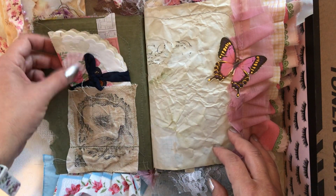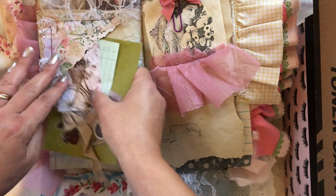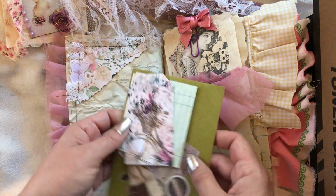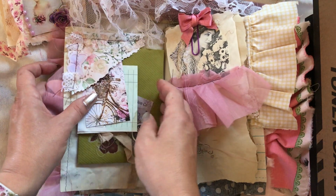Pocket with these vintage doilies, and I made them into a booklet. There's a corner tuck spot with a fluffy little skirt. There's an altered envelope, guest check, and a tag.